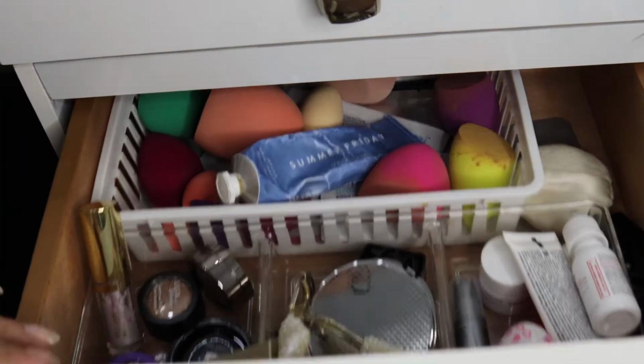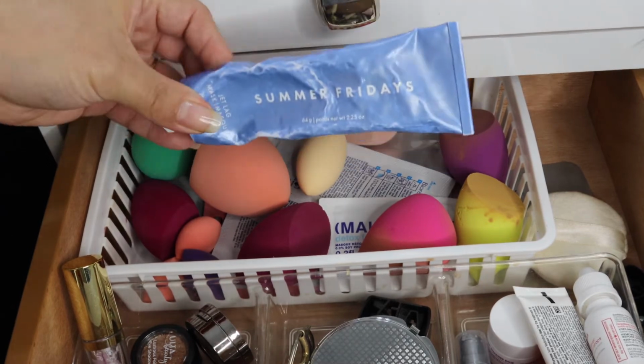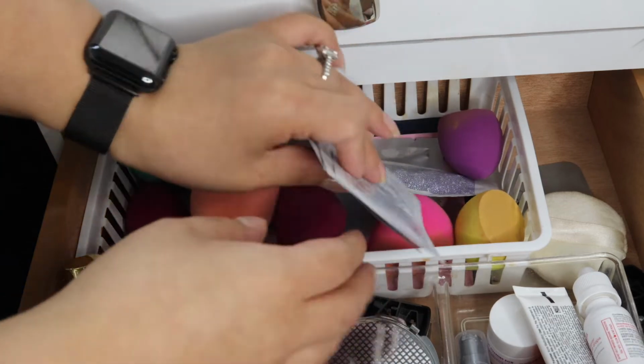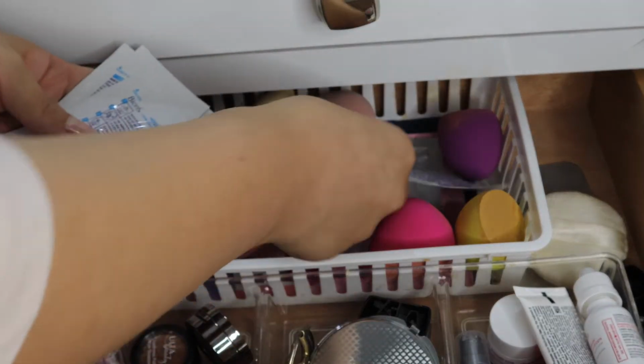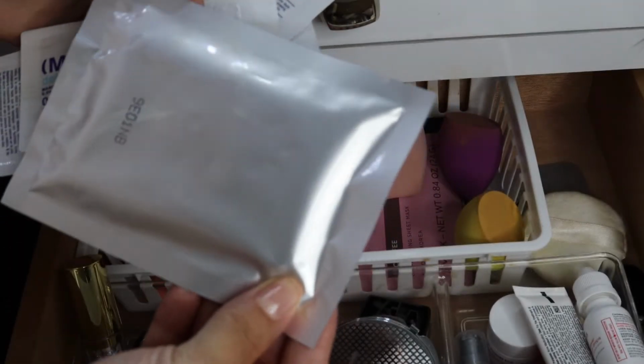Next drawer, I have my beauty sponges. The Summer Fridays Jet Lag Mask. This is a must for me. And then I have some masks down here. I have some Biore No Strips, must. I have this Detox Face Mask. My favorite e.l.f. Under Eye Gel Pads. These are really, really good. This is the last pack that I have left, but I love these.